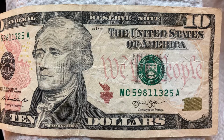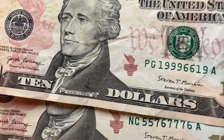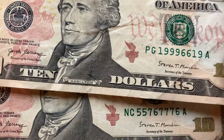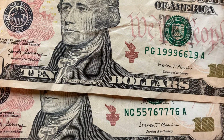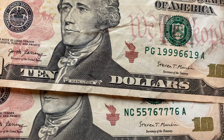And just before we go here, let's go ahead and display the 2 notes that I'll be adding to my unique note collection. Both of them trinary notes. The one on top consisting of only the number 1, the number 9, and the number 6, making up the entire serial number. And the note on the bottom is composed of just 5s, 7s, and 6s all throughout the serial number, also making that a collectible note.